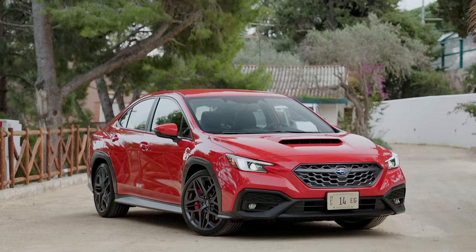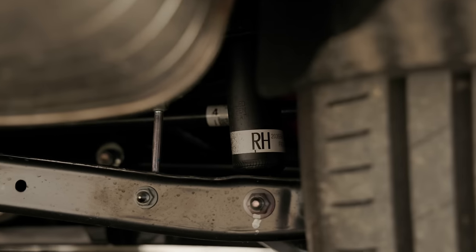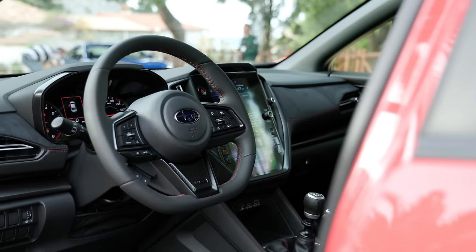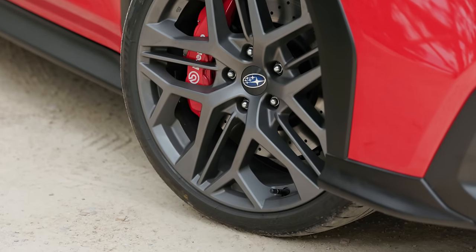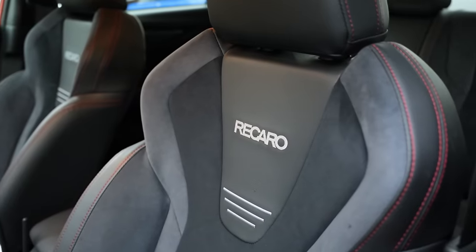Based on the standard WRX, which was mostly all new in 2022, the TR adds a sharper handling package with stiffer springs, retuned dampers, and a modified steering rack. It also comes standard with sticky Bridgestone Potenza S007 tires. To save weight, the sunroof is deleted. Seats get upgraded to Recaro buckets.